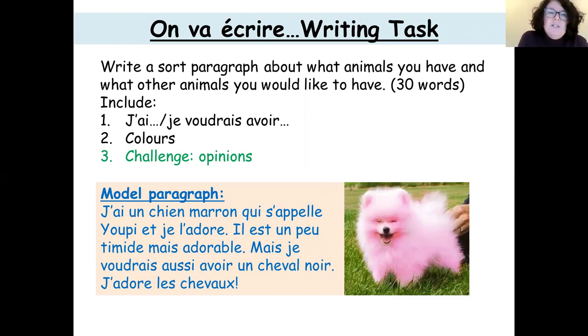Okay, so what you need to include in your little model paragraph is j'ai, so what you've just been practicing, and je voudrais. Include your colors, please, and you can be as wild and imaginative as you want to be. You can have a pink dog, you can have a purple dog, whatever you want to say, okay? And your challenge here is to include opinions, okay? So here's a little opinion in the model paragraph.